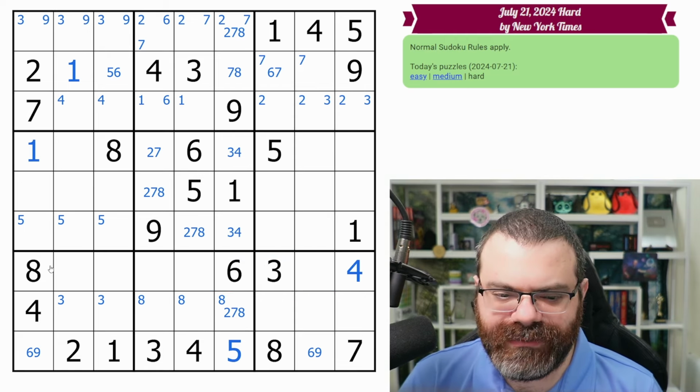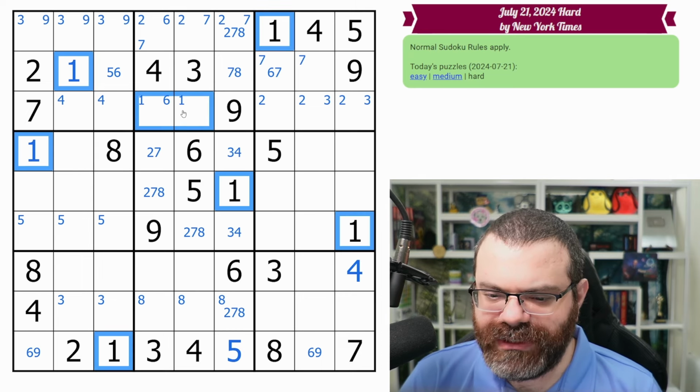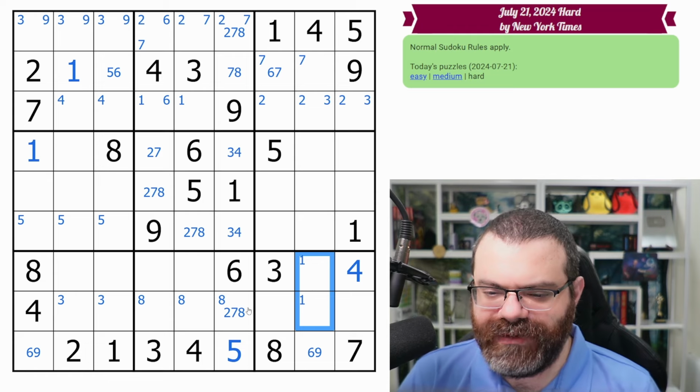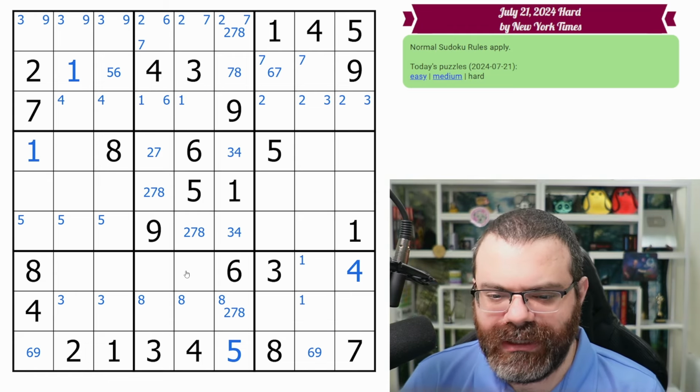Let's do this stack. So 1 and 8, ones are almost done. We have these ones. Ones can be anywhere in here. And then it's going to turn the corner here, right? Yeah, ones are... Okay, so ones in this box are here. So we have this, this, and this. This sort of turns the corner. That's all we get on ones. All right.